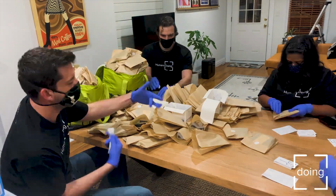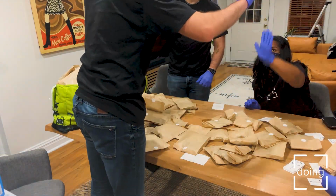Each mask is 3 layers. Outside cloth layer, backside muslin lining, and an interfacing layer on the inside to act as a coat. We raised over $1,400 for this event, and every dollar is tracked on our website. You can go and verify everything on humansdoing.org/live.